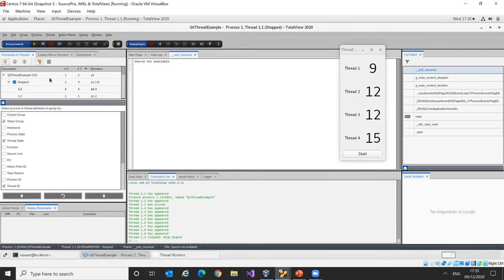And these are the attributes that I was mentioning. So we can see here that we're focusing by share group, by thread state, and by thread ID, which looks about right for this particular multi-threaded application. If it was an MPI application, we'd probably want to turn on process state and process ID. And you've got various different options. You can also choose source line as well. So you can turn on source line.